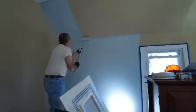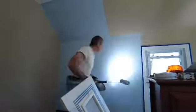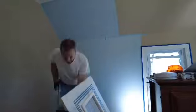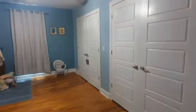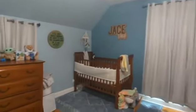Before of the room. And here is the after of the room. It's all painted. Stuff's kind of getting in its spot. Still a few things we need to add.